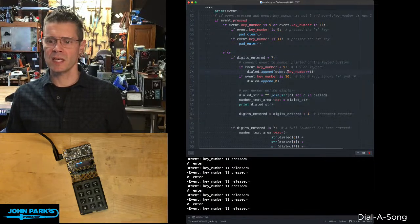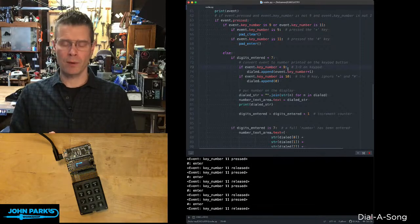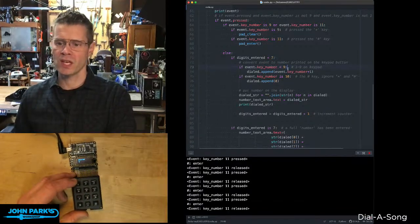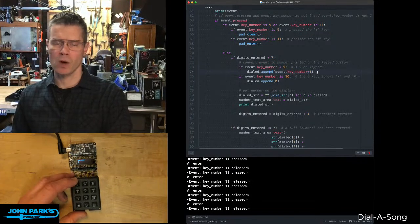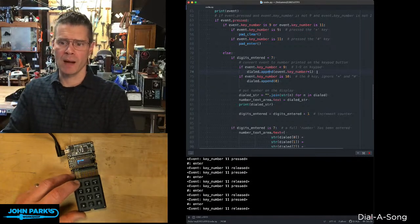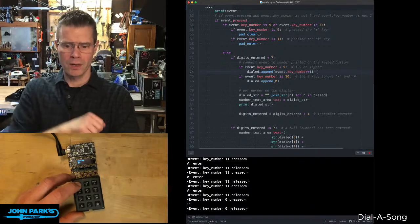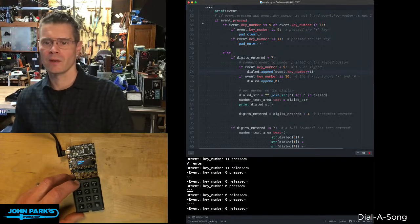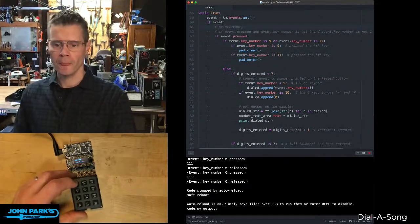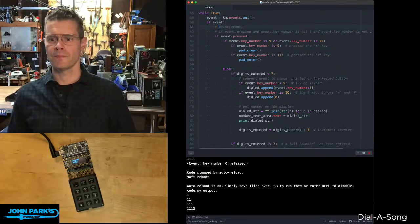So if the event key number is less than 9, then it is these right here. And in those cases, I just append that event key number plus 1, since this starts at 0. So if I press this event 0, it's actually a 1 that gets added to my dialed number list. So the dialed number list is what you see growing there. So 1, 1, 1, 1. In fact, I'm going to hide the event print here real quick. So I press a 1, and another one, and another one, or something else. So that's building up that list.